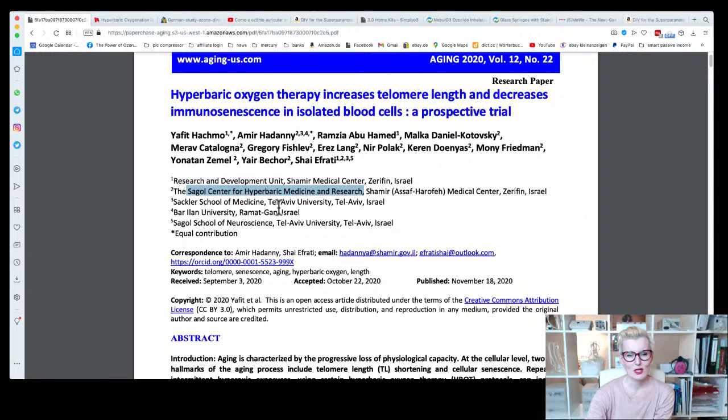Okay, so this was a collaboration between Tel Aviv University and a private center which offers hyperbaric oxygen treatments. So this is a huge conflict of interest, really.